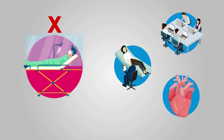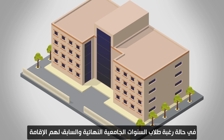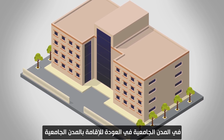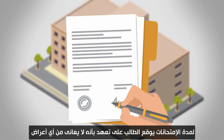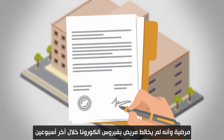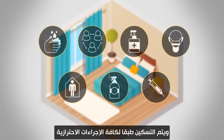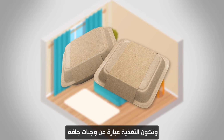In case seniors and those who lived in the dorms before want to come back and stay there during the testing period, each student signs a form confirming that he has no symptoms of COVID-19 and he hasn't dealt with any patients with COVID-19 for the last 2 weeks. Accommodation should be per the usual precautions. Food will be dry meals.